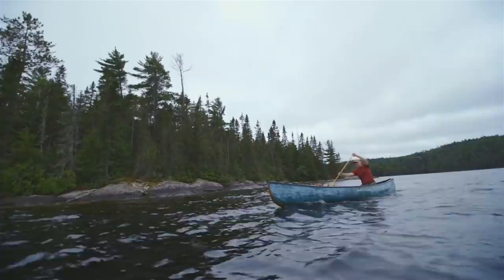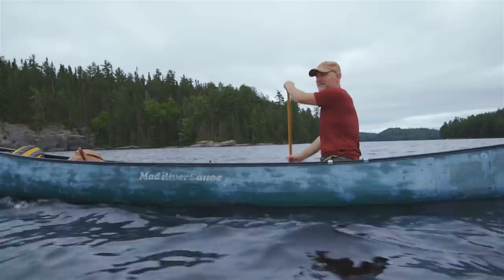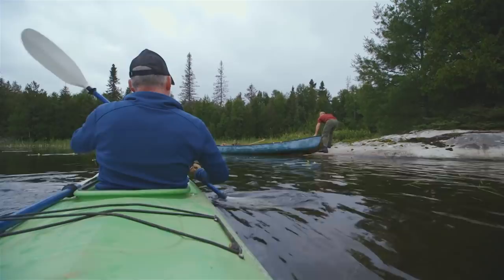A lot of fresh air right now. That's a nice little spot.